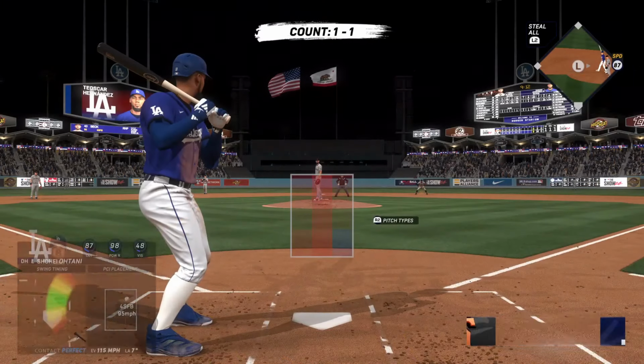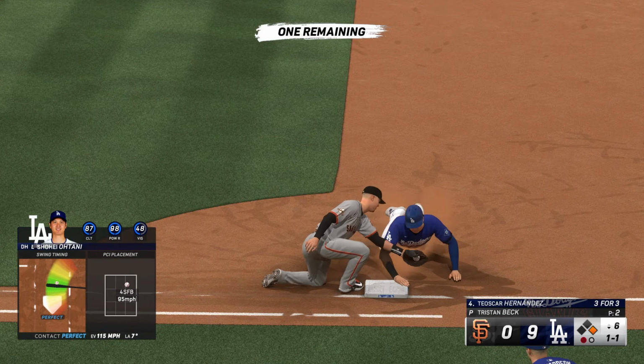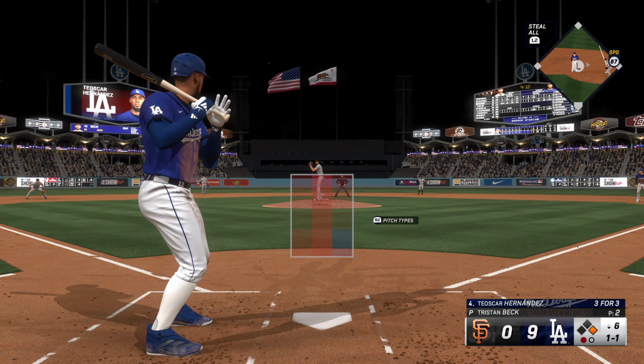New arm for the Giants, Tristan Beck. Now, these got to be a little tough coming in out of the pen when your guys are trailing so big on the scoreboard. It just doesn't have the same intensity to it, but he's got to find a way because these batters count the same for his stats, obviously, regardless of the score.